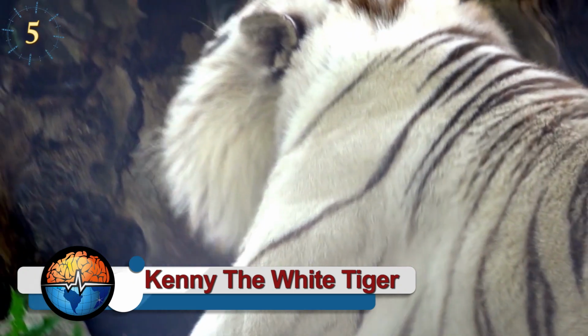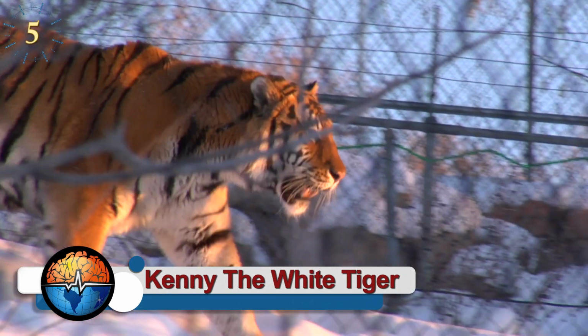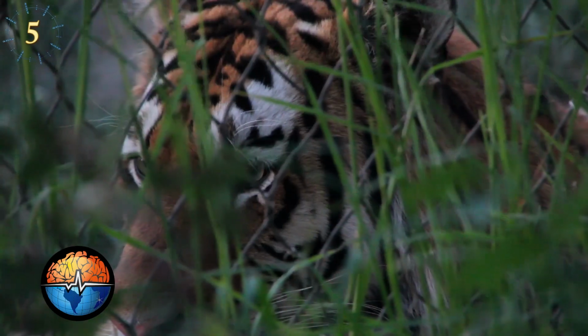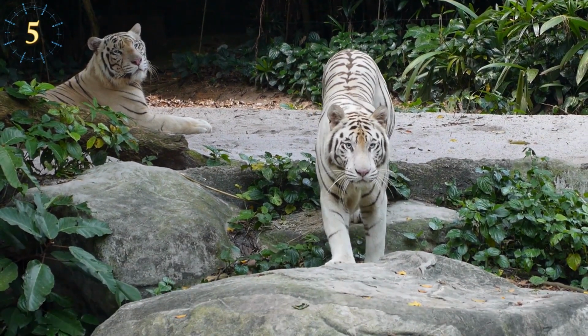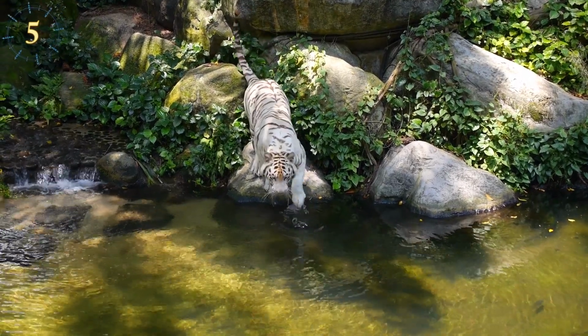Kenny, the white tiger. White tigers do not exist in nature. The purpose of a tiger's orange and white coat with black striping is to camouflage when in the bush while hunting. A white-coated tiger will stand out and reduce the pride's ability to hunt successfully and survive. So where do white tigers come from?